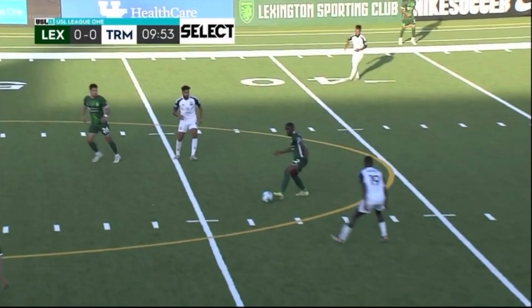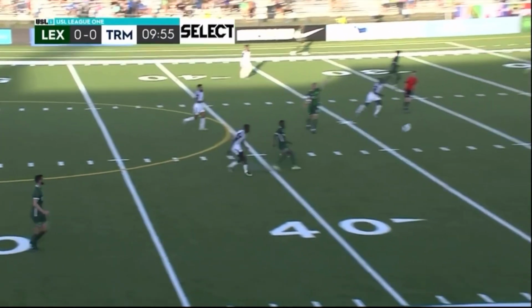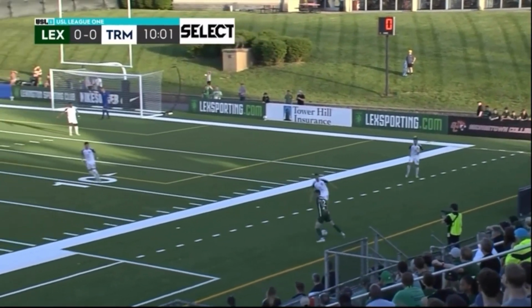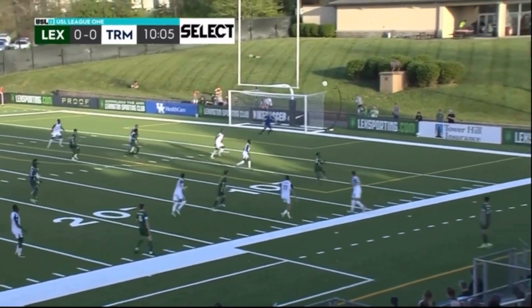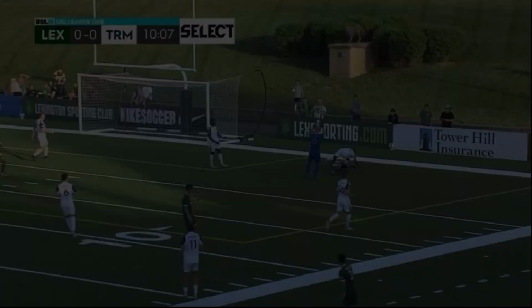I also want to highlight some of the good things that Lexington did. This is a really nice build-up from Lexington. It starts with a very well done turn from number 22, reading the body position of number 19 from Tormenta and turning into space and finding the near side fullback up the field. Lexington's already doing a much better job finding their fullbacks in more advanced positions, a bit reminiscent of Guardiola's Barcelona teams which utilize Dani Alves' tendencies to run up and down the flank. Lexington's a little bit let down by that final pass, but it was a really nice build-up.